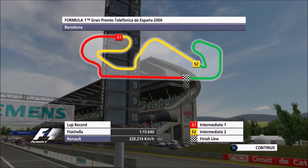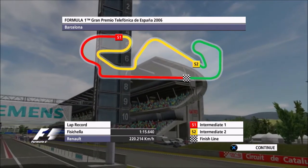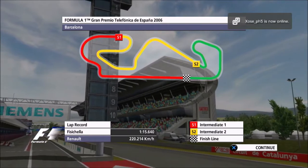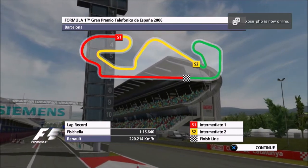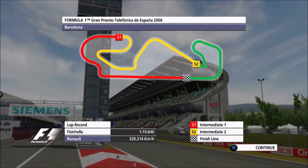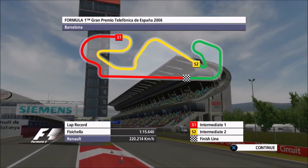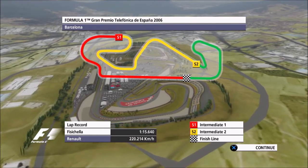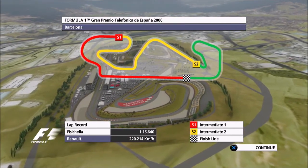For Fernando Alonso, this is his home Grand Prix, and there is huge support from the home fans that have come just to cheer on their hero. Conditions are just about perfect here today. Clear skies and perfect temperatures on and off the track. The forecast is also good, and we expect it to stay like this for the whole race.